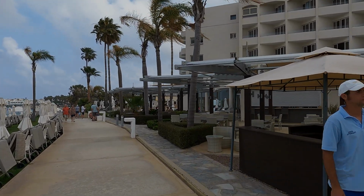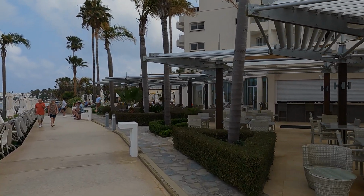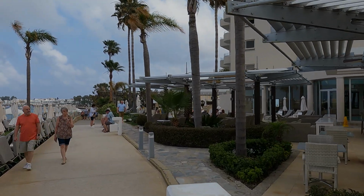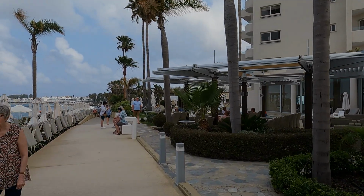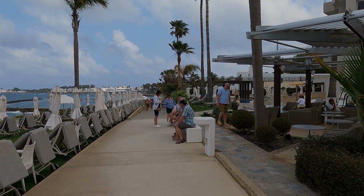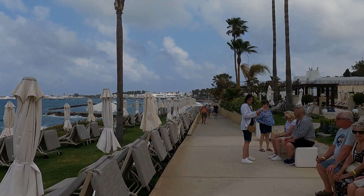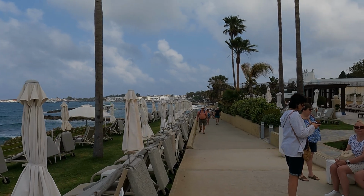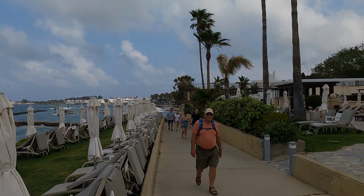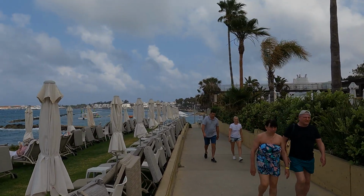And after the Alexander the Great, there's only 2 more hotels before you get to the main strip of the seafront. And there's one blue flag beach, but you could be forgiven for missing it. It's a very small one. But we're going to come up to that in a minute.